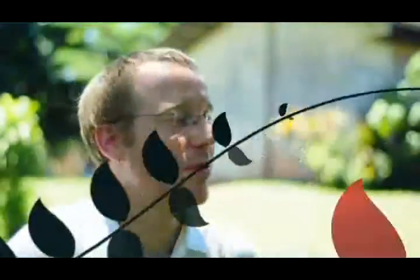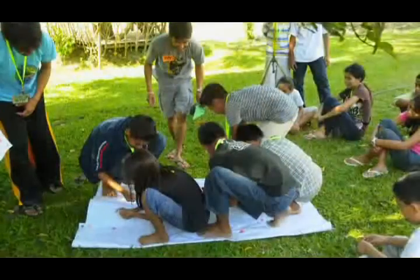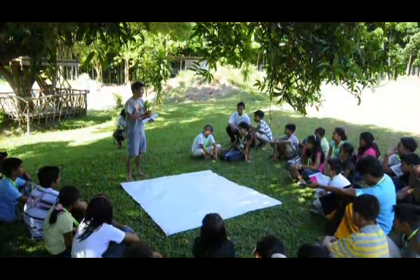Yeah, Patak is a good place to hold the forest camp because you have the forest right at the back here. You can bring kids there and not only have the theory like in the classroom, where you tell them something, but you can really bring kids into the forest so that they can see what you were talking about.